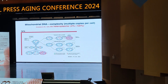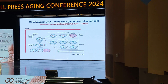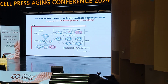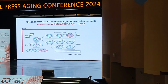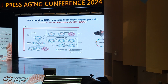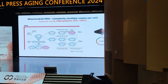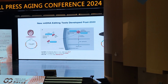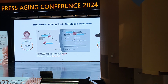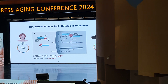To address these questions before 2020 was extremely difficult, because we didn't have enough animal models with single point mutations that can mimic human patients, due to the lack of useful tools to edit mitochondrial DNA. But since 2020, some great tools have been developed, and now editing mitochondrial DNA has become possible.